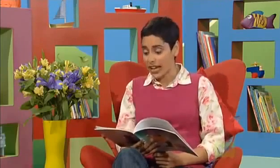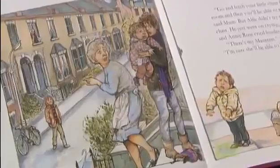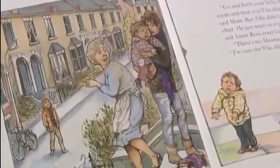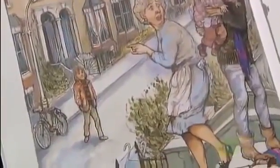"Go and fetch your little chair from the sitting room and then you'll be able to reach the catch," said Mum. But Alfie didn't try to fetch his little chair. He just went on crying, louder and louder. Annie Rose cried louder and louder too. "Oh, there's my Maureen," said Mrs. McNally. "I'm sure she'll be able to help."